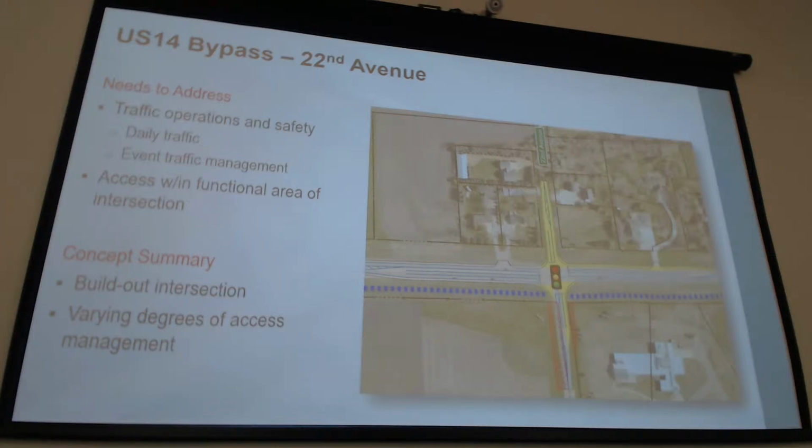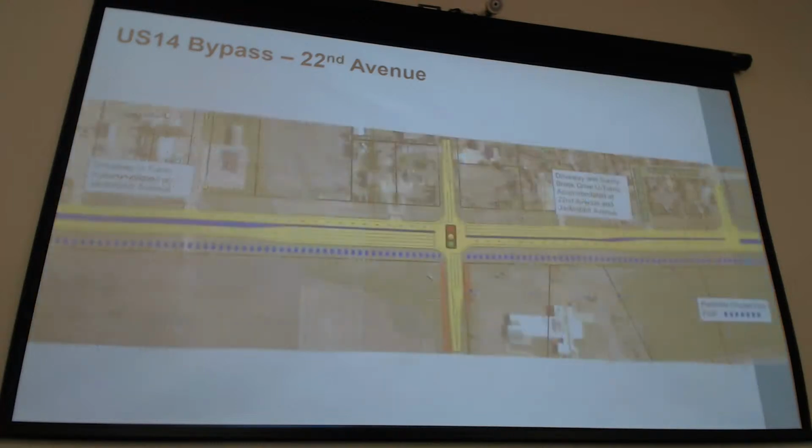So here's an example with the 3-lane section that's out there right now. You can see not a lot of new pavement, which is shown in the yellow, really setting up the north and south legs of 22nd Avenue for future development and addressing the existing traffic volumes that are out there. But really not a whole lot done along the US 14 bypass itself. This one is really geared strictly at meeting operational and safety goals from a daily traffic perspective.